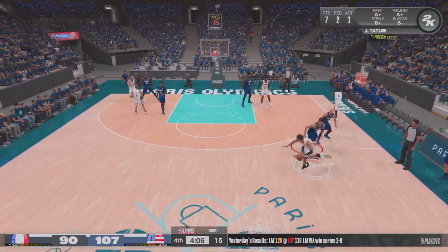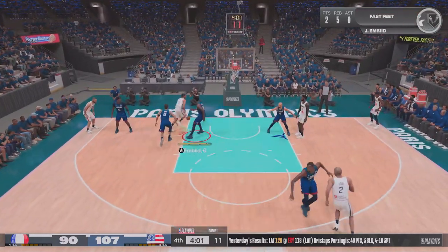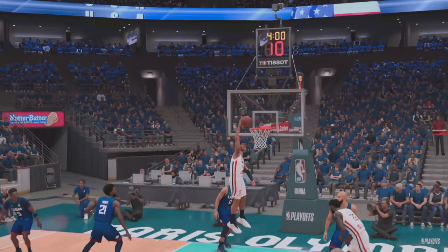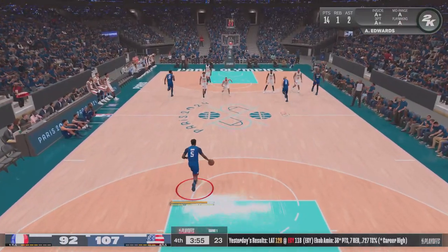Neely Keenan passes to Jang. Driving inside. And finished off by Jang. You gotta love his aggressiveness to finish inside. Well, his leaping ability gives him a great advantage.